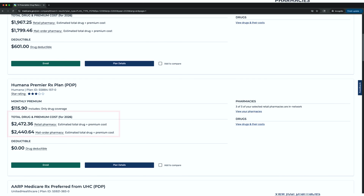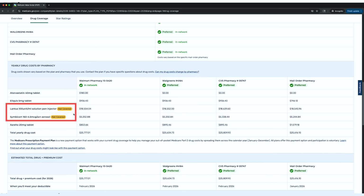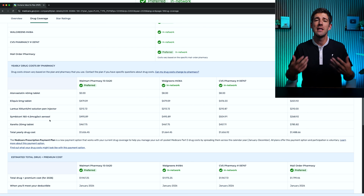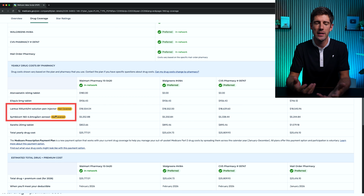Probably not. You want a $0 monthly premium plan, even though it'll cost you $23,000 more for that year with your drug costs? No, thank you. We can jump into the plan details to see why. The $0 premium plan does not have Lantus and Symbicort on formulary. The $25.90 per month plan does have them on formulary. This is a general statement and not always true, but typically those lower cost Part D plans in the $0 range have more restrictive formularies, as we can see here.